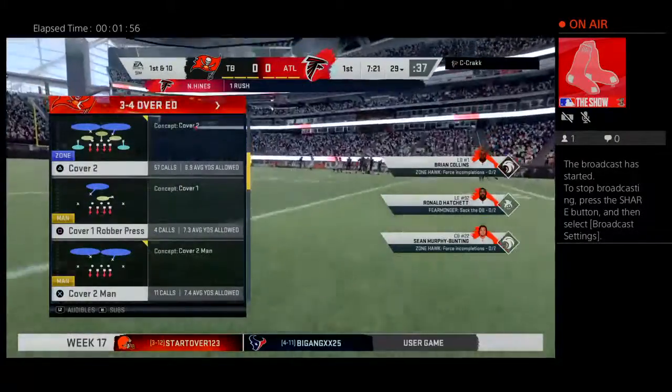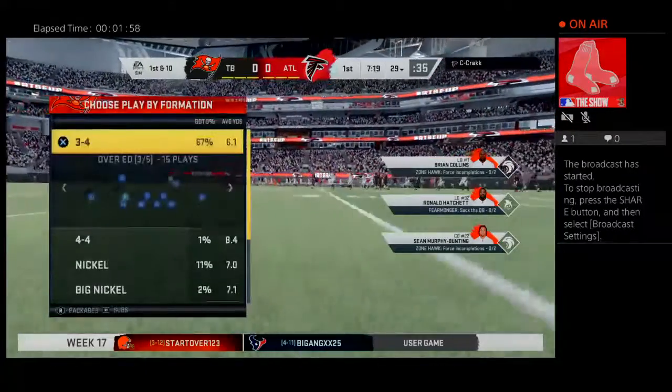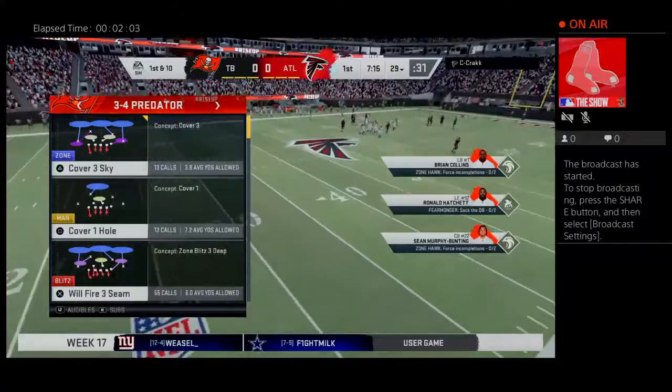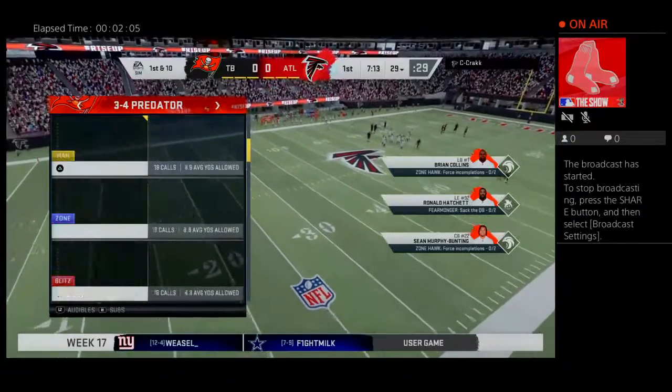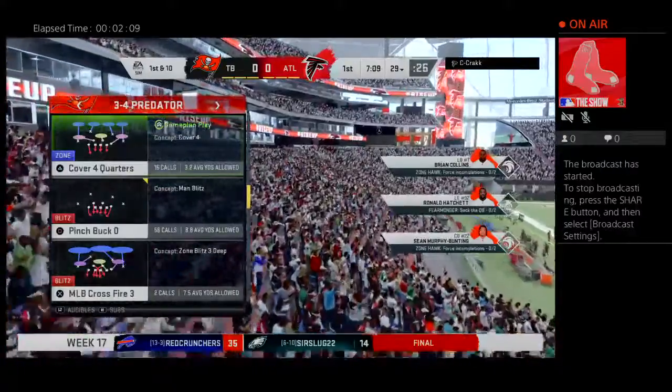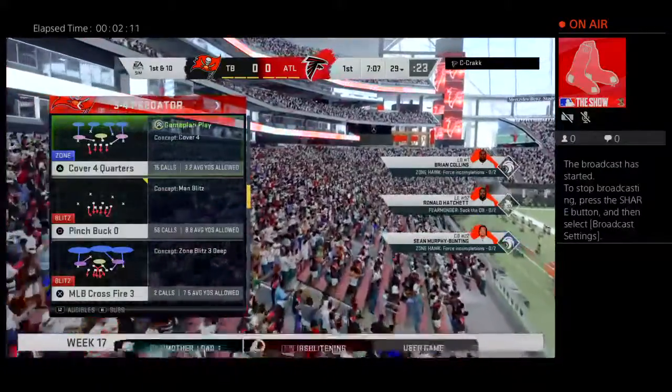Second and inches is oftentimes an invitation for an offense coordinator to take a big shot downfield because he feels like he can come back on third down and pick up the first down. But sometimes you just don't want to break tendency. Stay with what you are, stay with who you know, and go get the first down. That's exactly what they did.